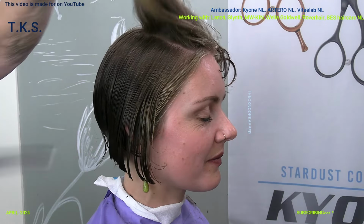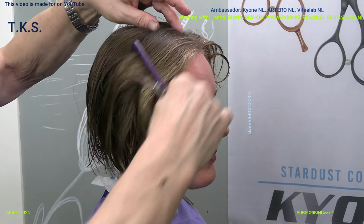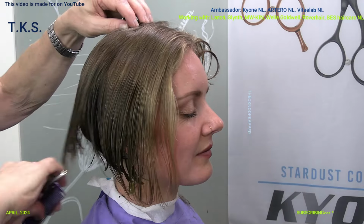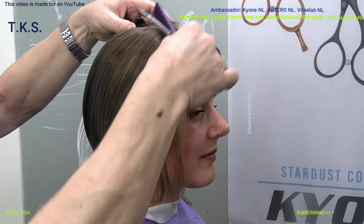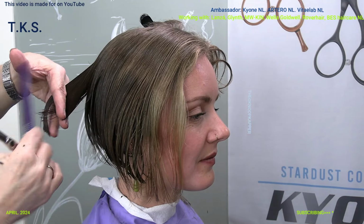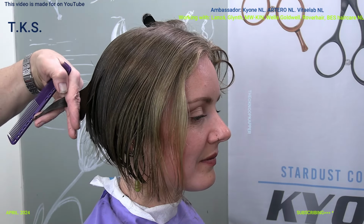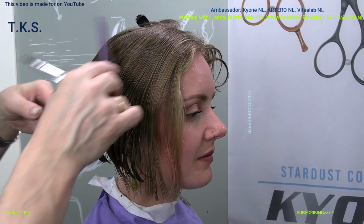Coming to the last part on this side. Again, find your roundings. Lift it up. See the difference in length. It's more than 2 inches.